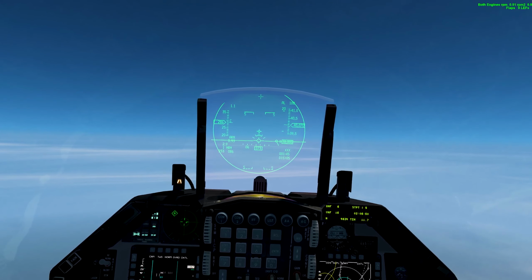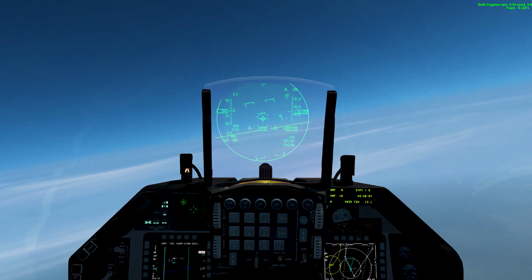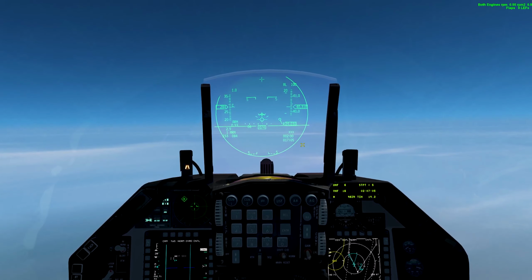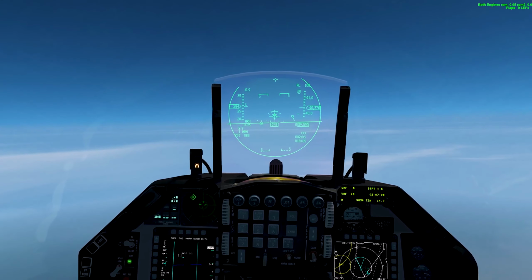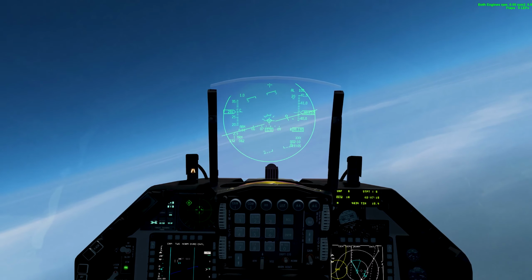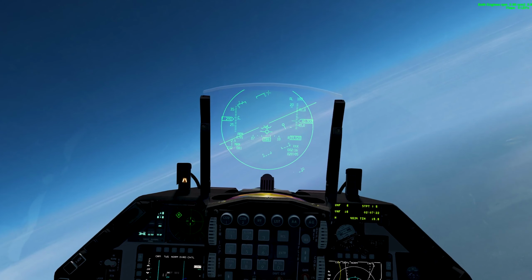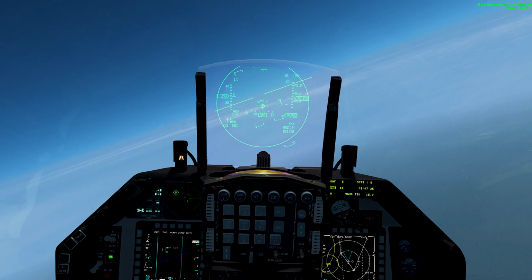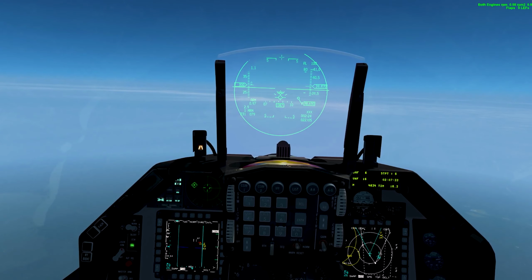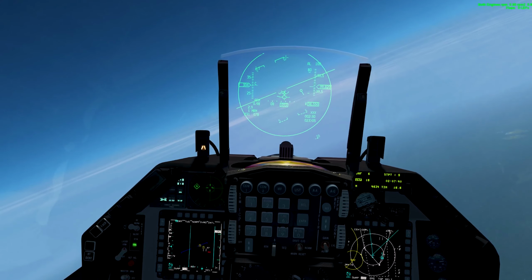Alright, Falcon, go ahead and turn hot. Falcon 1 copies. Alright, 2 verify mode 4 is off. Off. See if I can mad dog one of these. Make sure you're behind me. Yeah, I'm in front of you. I think we're line abreast. Yeah, we're good. They're at 39 miles. Alright, you get the sort by azimuth, so you get their left one.